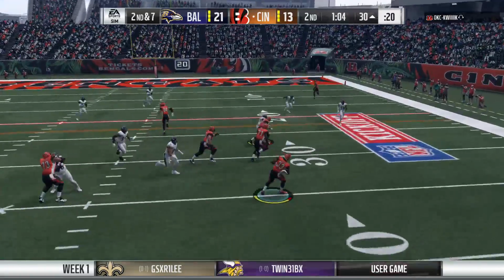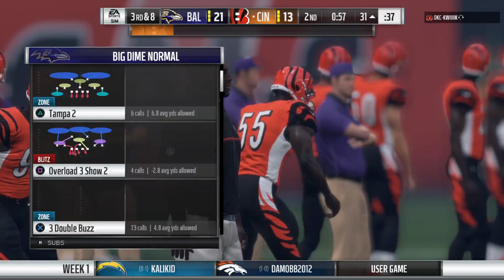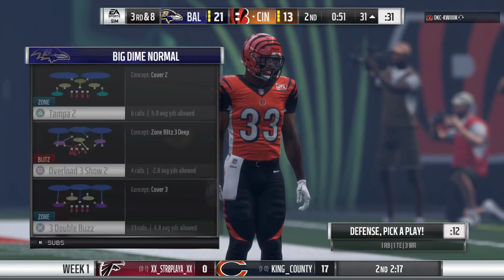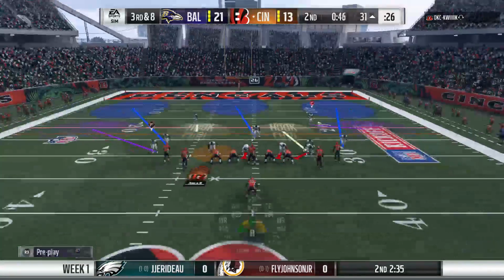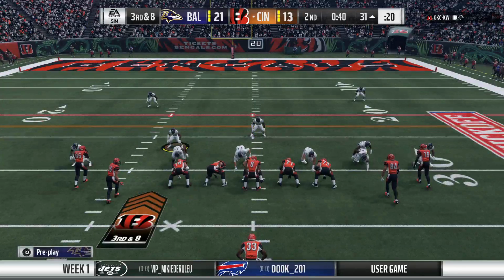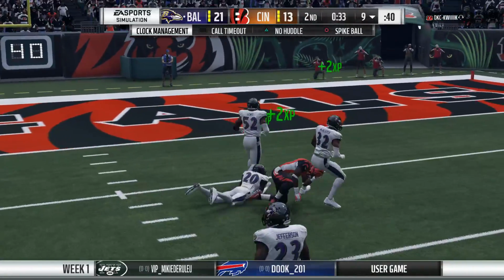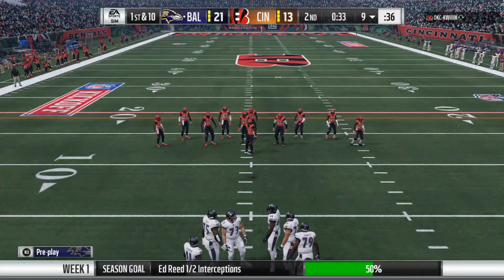Back to throw here. Now they go screen. It's complete. And he will lose yardage here to the 31-yard line. He'll wind up losing a yard on the play, and that's going to lead to a 3rd down. They'll set up to throw. Into double coverage, and it's intercepted. Picked off inside the 10. And a big turnover there as his guys will get the football back.